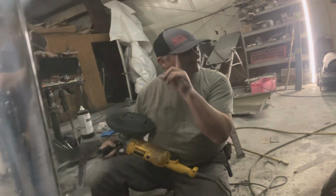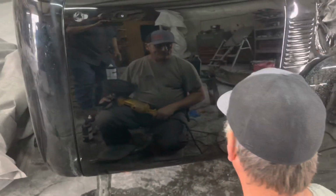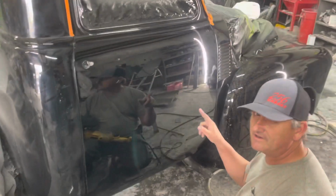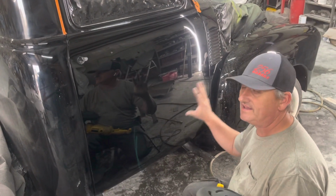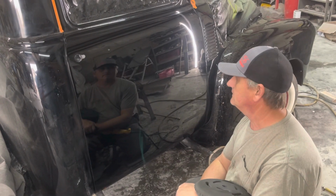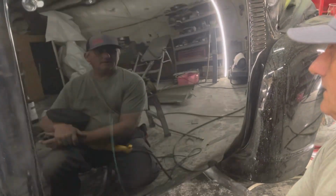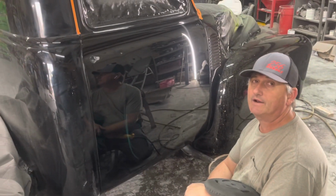But you can read 256 garage in that door. And that's not even polished. Just to make sure you can tell that's the door, I'll get behind him so you can see him and his reflection. Quit sticking your tongue out. That's not polished. That's no machine polish. That's no hand glaze. That's only cut and compound. That's all we've used to this point. So it's still got a couple more steps like that. And then they can put the door handles and the mirrors on it and get ready for the glass to go back in it.